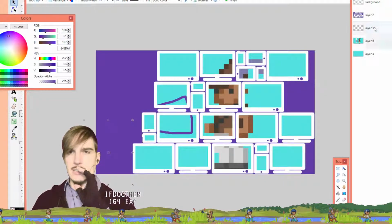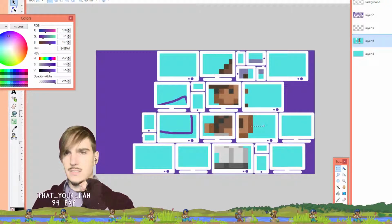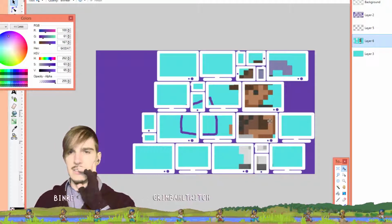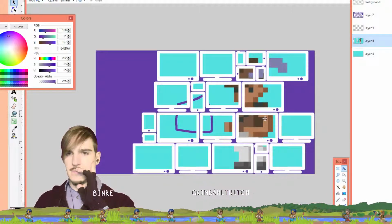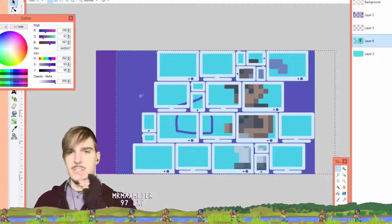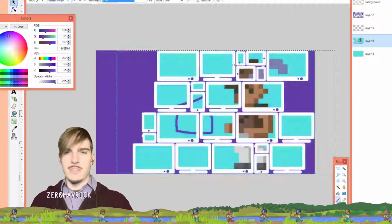So the character stands... oops, wrong tool. Character stands here, somewhere around here. Now I have this much space to draw the laptop. So I don't have all the space in the world, but I do have a good amount.